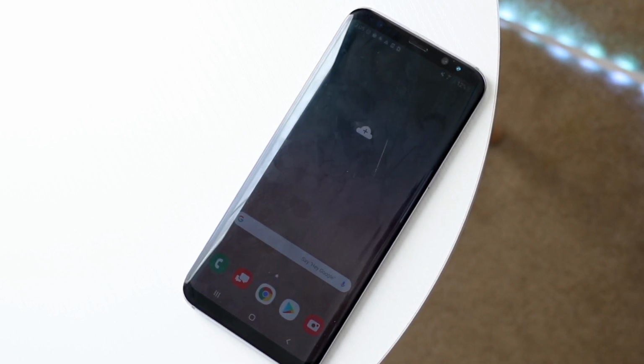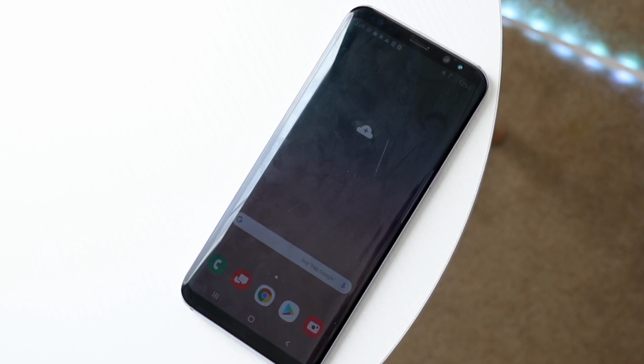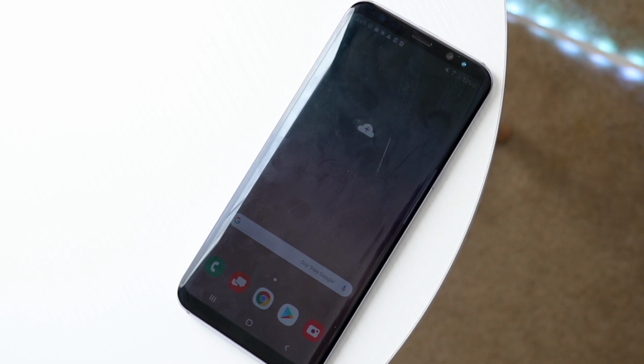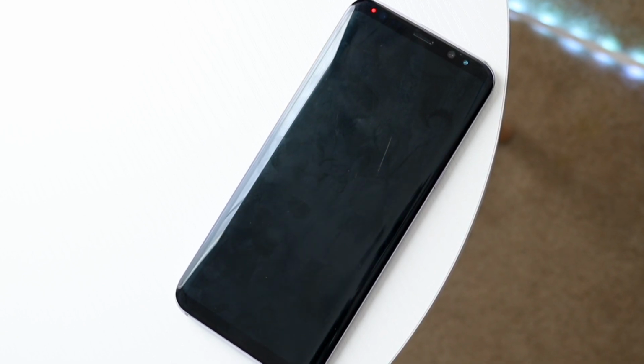It just doesn't make any sense to buy this phone anymore. If you currently are still using this phone, I would love to hear your experience in the comment section below, but I wouldn't recommend buying it anymore just because it is fairly outdated.